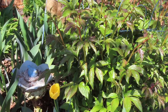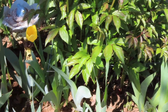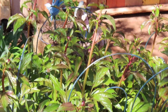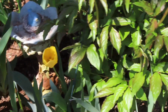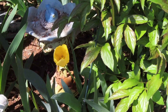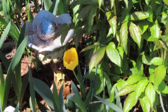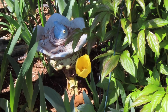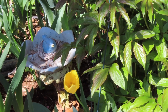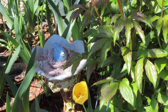Things are definitely growing up. This is one of the peonies. This is the Sarah Bernhardt peony that my friend Alma gave me one year. It's been here for quite some time now, and we kind of do that as far as sharing plants. I'll give her some and she'll give me some, and she's even got me little decorative things for the garden. She's such a sweet person. Everybody that knows her knows it's true.